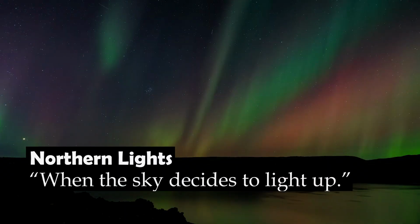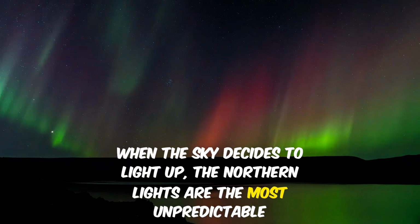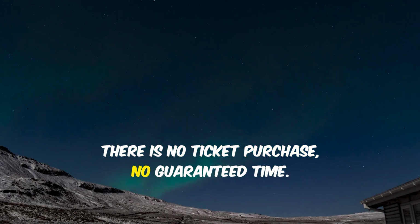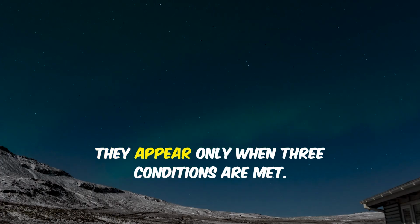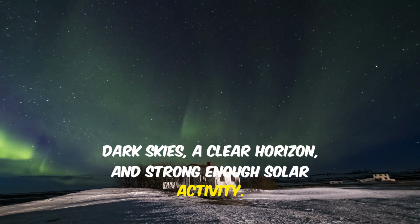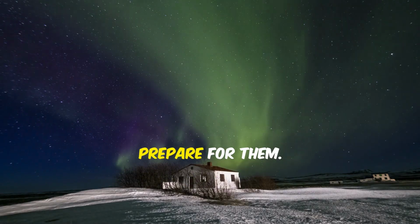Northern Lights, when the sky decides to light up. The Northern Lights are the most unpredictable attraction in Iceland. There is no ticket purchase, no guaranteed time. They appear only when three conditions are met: dark skies, a clear horizon, and strong enough solar activity. So the most important rule is simple: don't chase the lights, prepare for them.